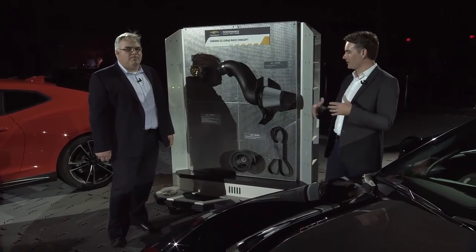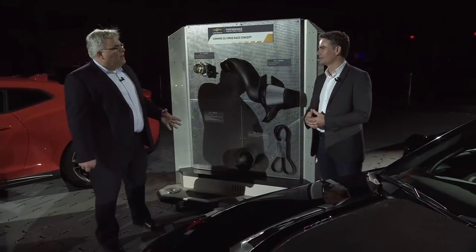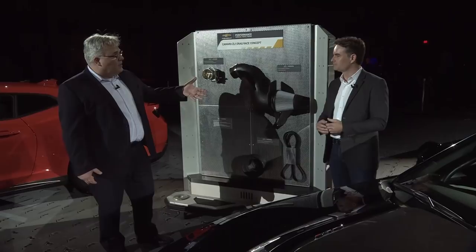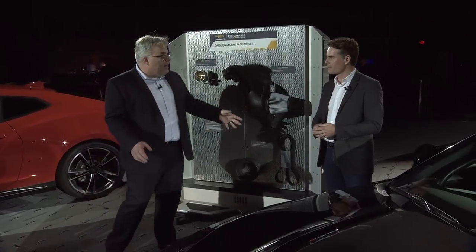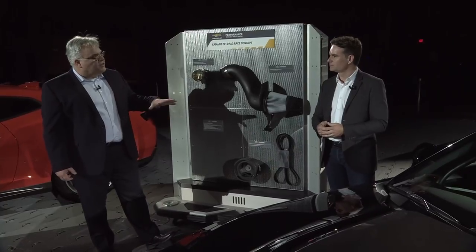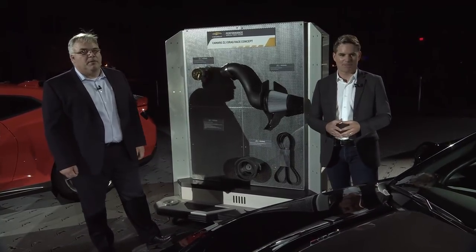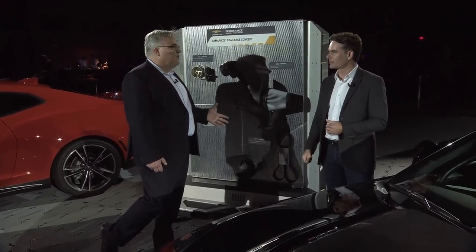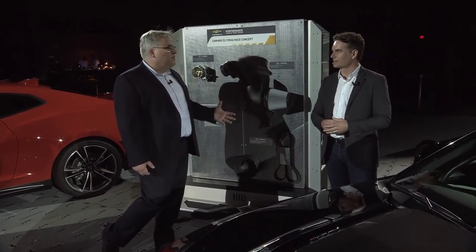All right, well, tell me anything else about this car. We're definitely not done yet. What we're working on is developing calibrations for the electronic limited slip differential, the Magnetic Ride, and also the transmission. Really helping optimize this whole system for straight line performance. Bottom line, we're trying to make it easier for racers to make their cars faster, more reliable, and more consistent.